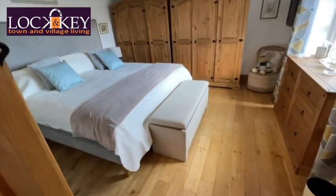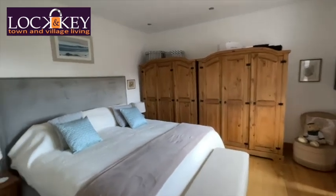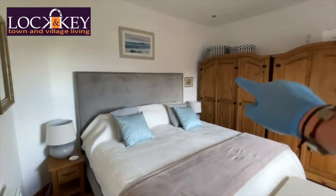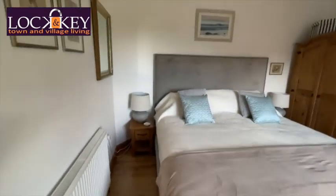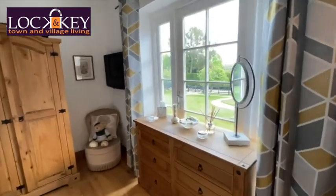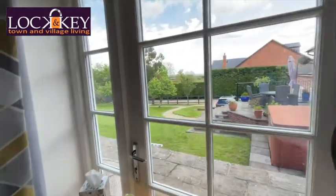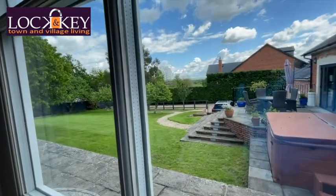Again, you can see that lovely flooring. Again, we'll call this bedroom 3 if you like. Nice big double bed, freestanding either side, and then wardrobes. Obviously there's a radiator with it. Pan the camera around. And guess what you look out to? And that's the view on this angle of part of that garden, because the garden actually wraps around.